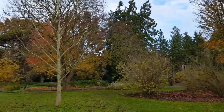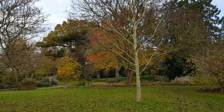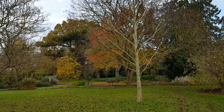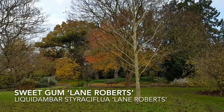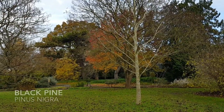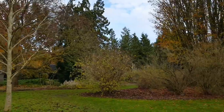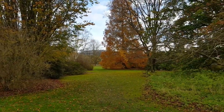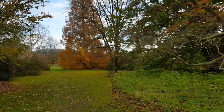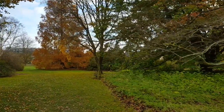And if we just turn again to look to the north, you can make out the fiery tones of Liquidambar styraciflua 'Lane Roberts', and Pinus nigra in the background. And although it's been quite a quiet morning here in the garden, you can now hear a helicopter above, disturbing what was quite a peaceful scene.